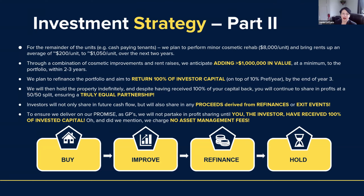After we complete those renovations, we're going to be doing a refinance in year 2. And at that point, we aim to return 100% of your capital on top of the 10 pref per year. And we're anticipating that between year 2 and 3. So when we do complete that, we'll return your investor capital 100%, and we'll be cash flowing tremendously well. At that time, we're going to hold the property indefinitely, and even though we're refinancing and we're returning your capital, we're inviting you to stay in the deal with us, and we continue to split at 50-50. So it's truly a partnership.